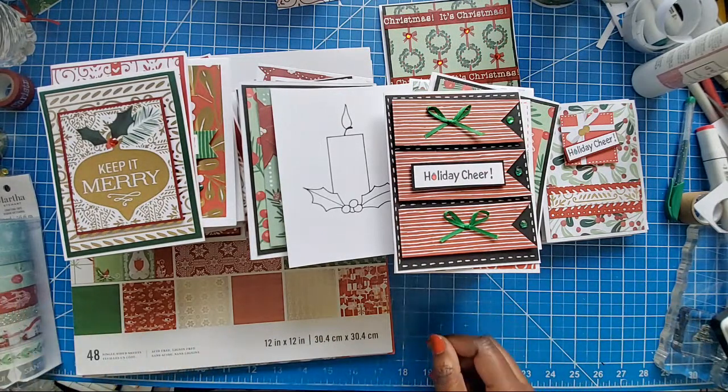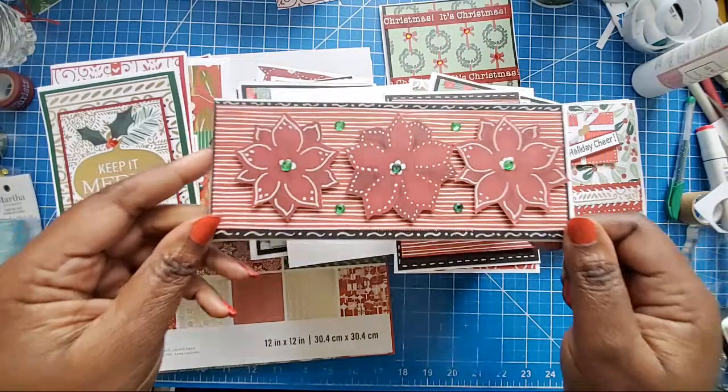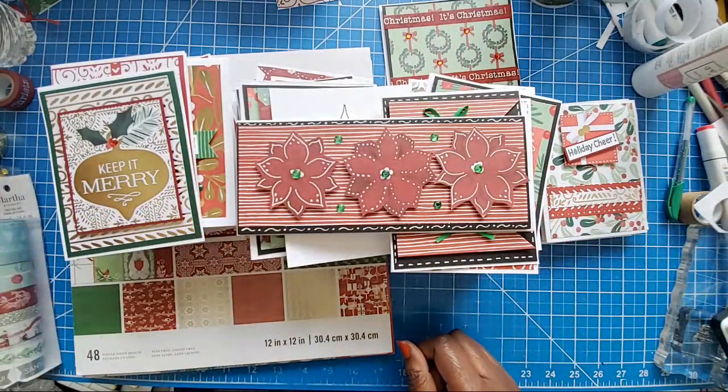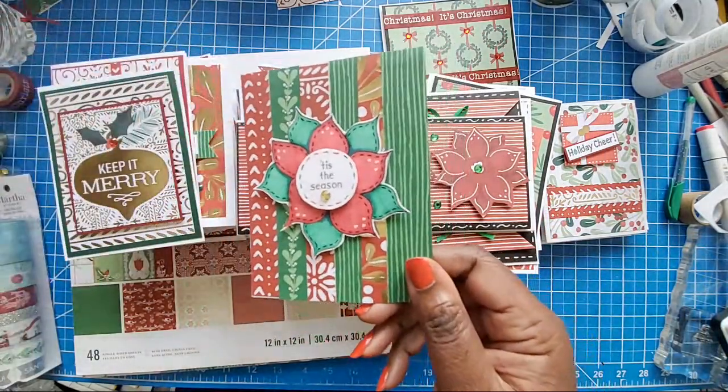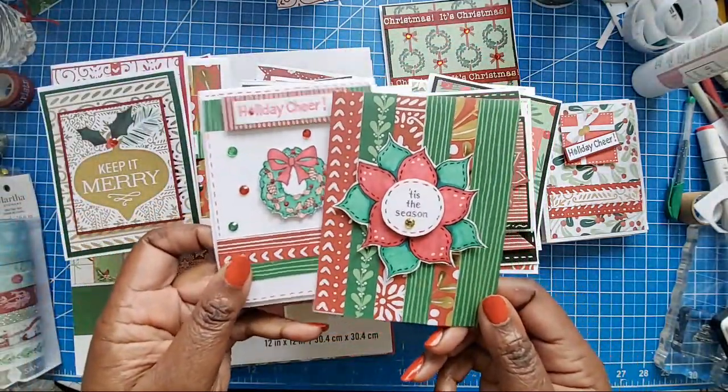Okay, so, oh, the slimline card. Y'all have me addicted to this slimline card, okay? I am so addicted to the slimline card. So that's the one that we did on Tuesday. Along with this, I might as well add these in. So as y'all can see, busy.